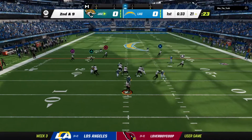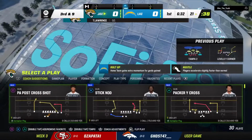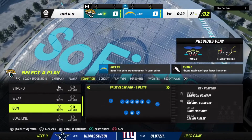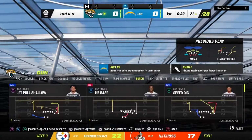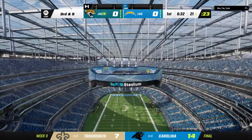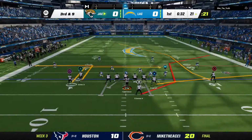On 2nd and 9, Lawrence. And he'll be hit as he releases it, and that'll fall incomplete. Partner, what we're seeing so far is the defense is certainly coordinated. Both levels doing their jobs in tandem. The back helping the front helping the back. The pressure got home on that last play and forced him to try and throw through contact and short of the sticks. So trouble already here on their opening drive.